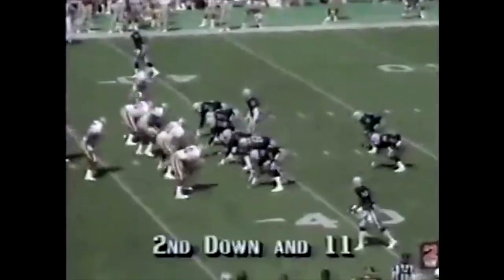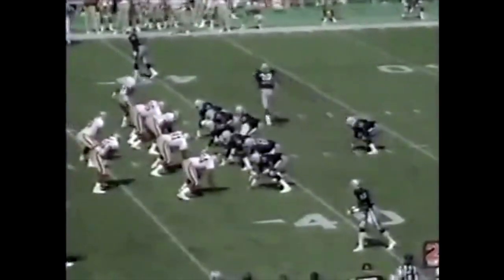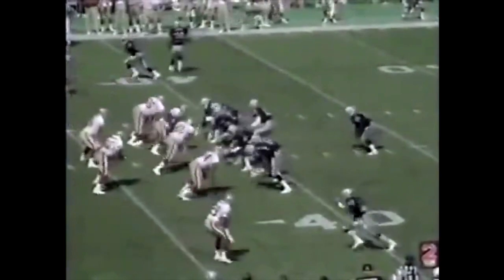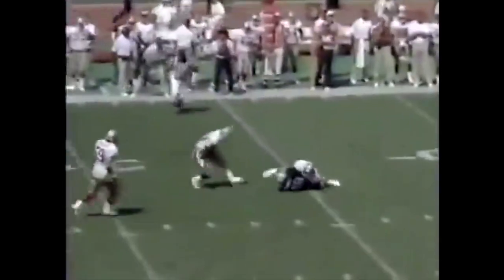Romanowski, I would guess he stung a muscle in his shoulder. That's what it looks like. That was Nick Bell in motion. Schroeder to throw it. Pass complete to Bell.